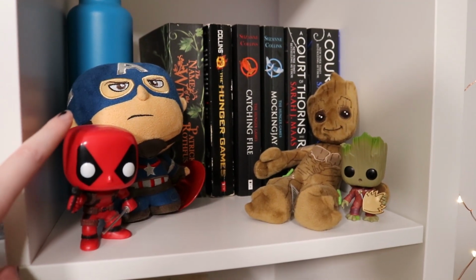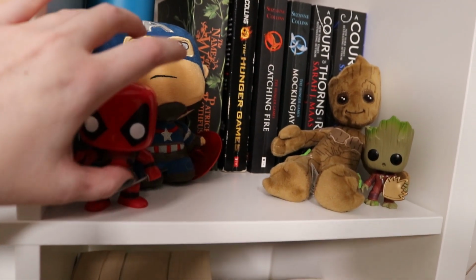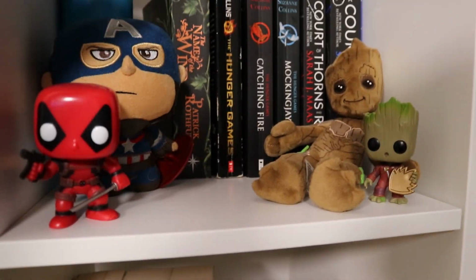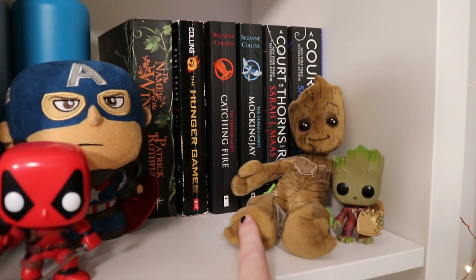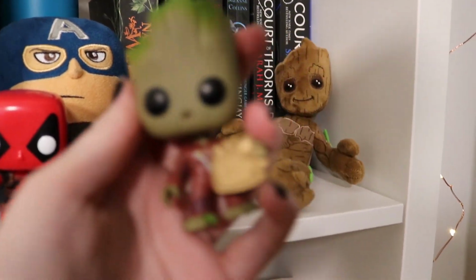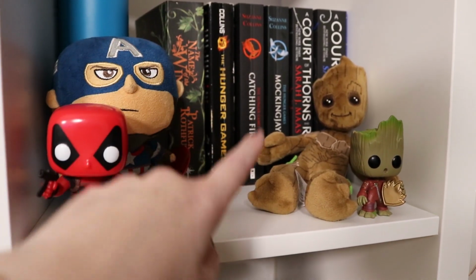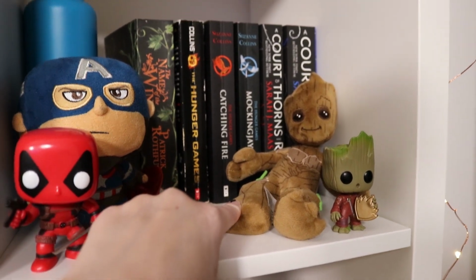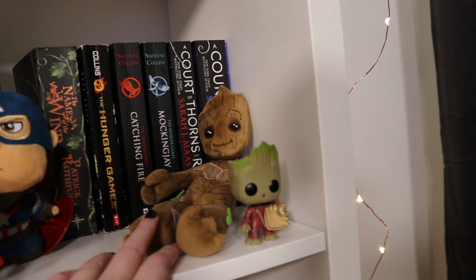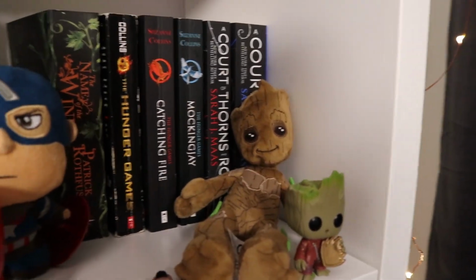Then on this shelf we got Deadpool because I love Deadpool, despite him pointing a gun at us right now. We also have Captain America, who I also love. And we have Groot as a plushie and also baby Groot as a pot. He's so cute. Come on, focus. Focus on me. There we go. He's so adorable. I was given him as a present. However, I bought Groot along with Pascal, so this little guy up here. I bought both of them in Disneyland in Paris last year, so those are my memories from Disneyland Paris.